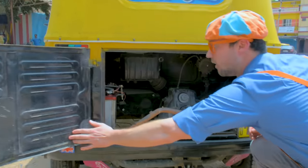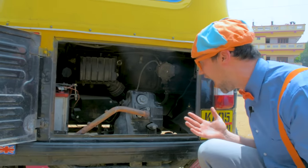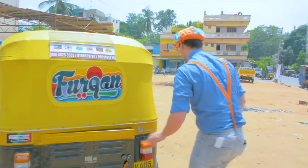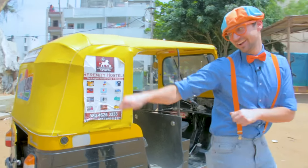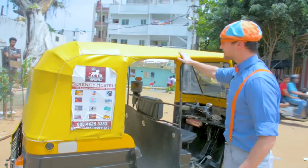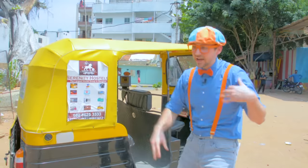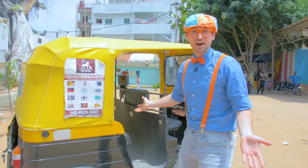Whoa, look at that. What a powerful engine. Whoa. Interesting. All right, let's say bye to the engine. Put that right there. Oh, come over here. Woo! And up here, this yellow part, this is the canopy. It keeps you inside nice and clean and dry from the rain and the wind when you're driving and sitting inside the rickshaw.